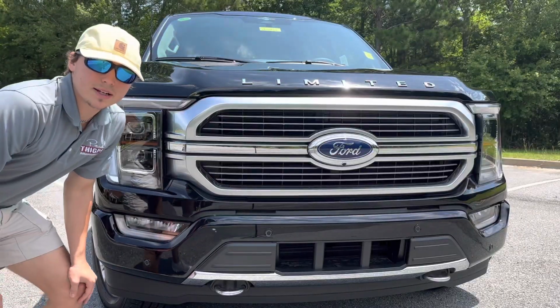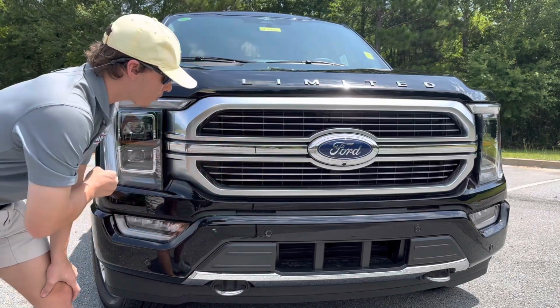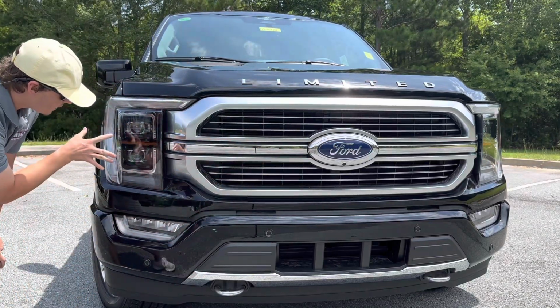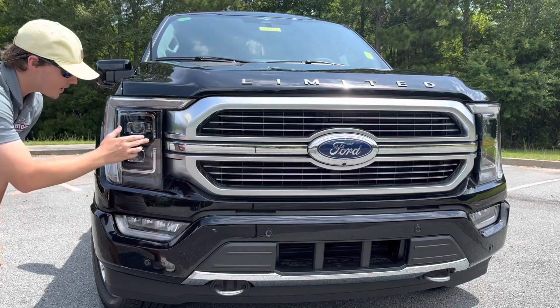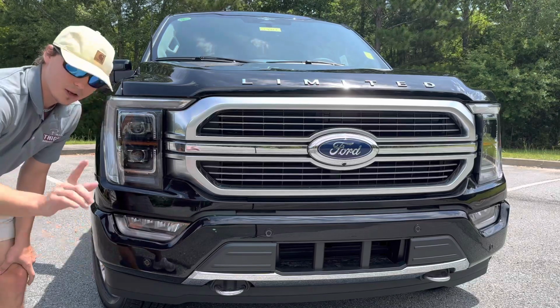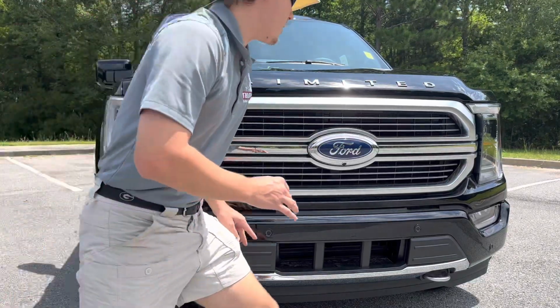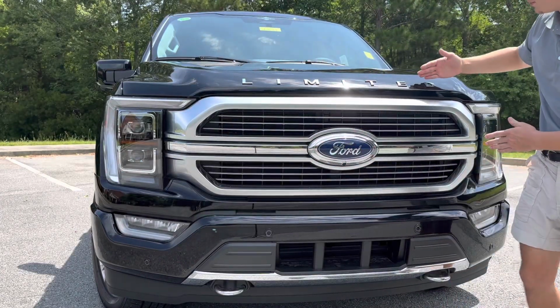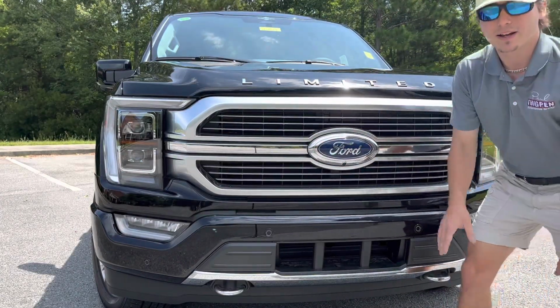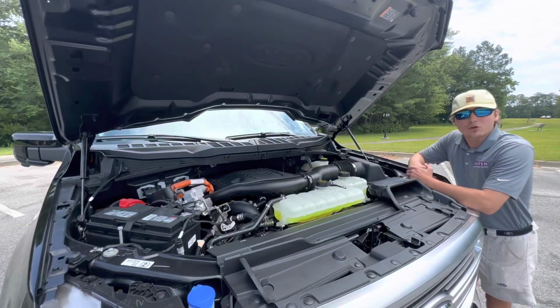And speaking of front end, let's check it out a little more. You've got this beautiful polished and chrome grille. You've got these LED directional headlights, as well as a full daytime running light that does fade into your fog light, which is LED as well. Don't forget these chrome tow hooks, as well as this beautiful Limited badging across the hood to let everybody know it's a Limited.